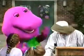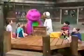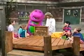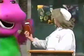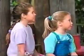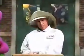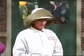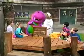Oh, my. Well, I'm sure that sweet, bee-licious honey would make a wonderful snack. Yeah. Well, I would be delighted to share some of my honey with you. There you go. Thank you. I collected this honey from one of my beehives, and it's delicious. My bees worked hard to make all that honey, too. Any bee that makes honey is a honey of a bee to me.